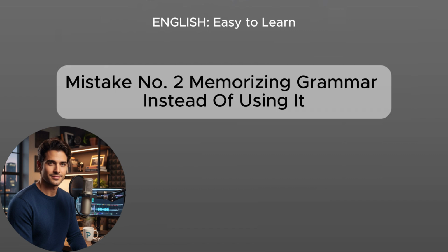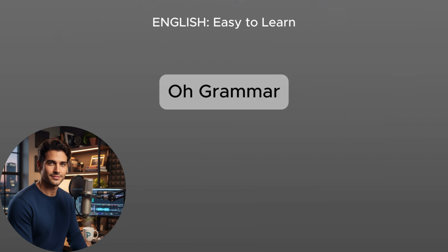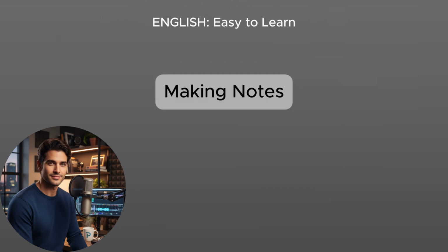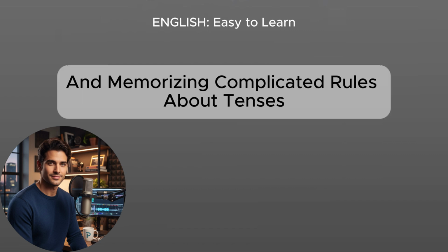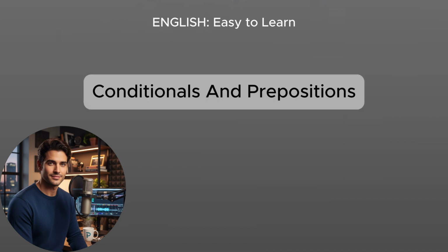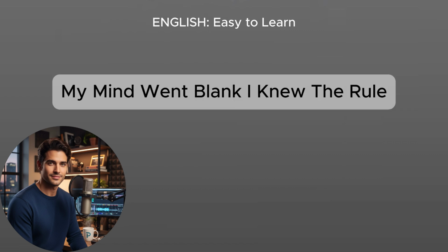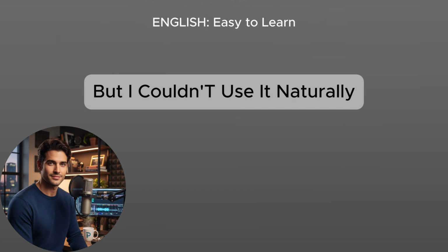Mistake number 2. Memorizing grammar instead of using it. Oh, grammar. I used to spend hours reading grammar books, making notes, and memorizing complicated rules about tenses, conditionals, and prepositions. But when it came time to actually speak, my mind went blank. I knew the rule, but I couldn't use it naturally.